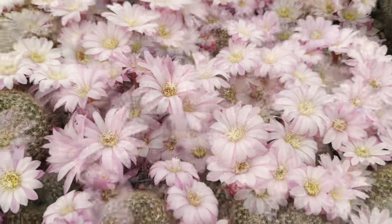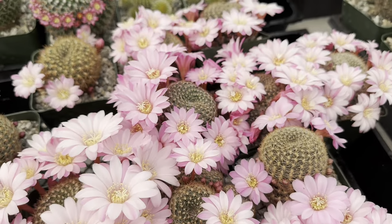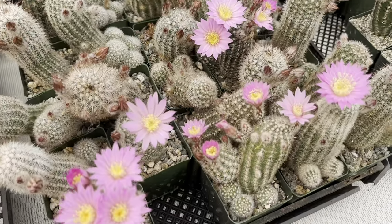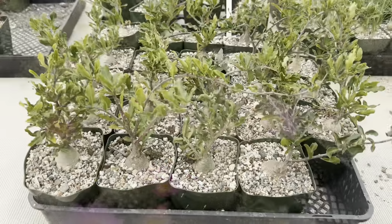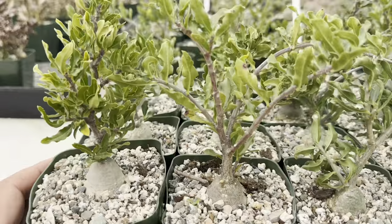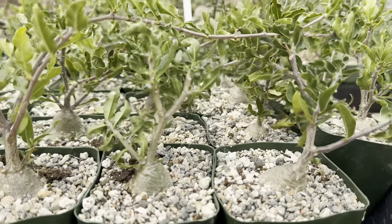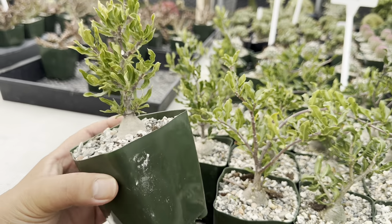So pretty. These are the Rebutia narvescensis. The flowers are so vibrant. Here's another one with the cute little flowers. These are cool. This is a good find. The Phacaea edulis. And they're only $6 each in 4-inch pots. That's a steal.